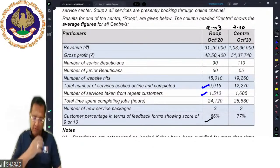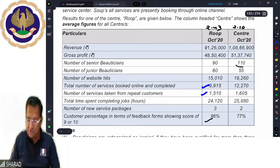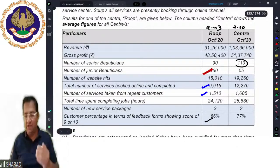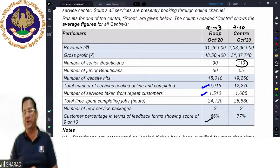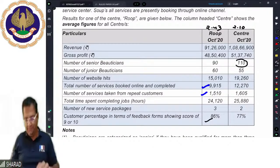Okay, very good beta. The main reason behind this is that in the other center, the number of senior beauticians is 110, while in this particular center, the number of senior beauticians is 90. So there are more junior beauticians, including trainee beauticians. That's why the time shown is more compared to the other center. But this is not a serious issue, because the other non-financial factors, that is quality of service and customer feedback, are super. Just because the junior beauticians are more in this particular center compared to the other center, the time taken to service each customer is comparatively higher.